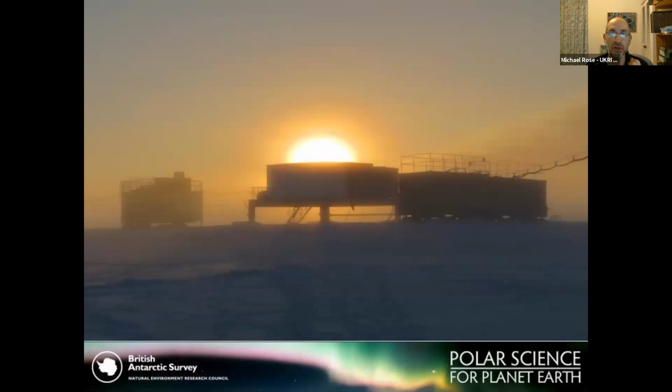So that is just a sunset shot of what we call the automation platform. That is the one that has got the microturbine on it and the bulk fuel tanks next to it.